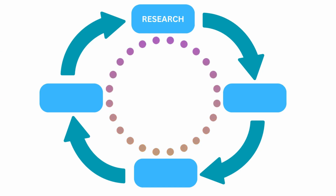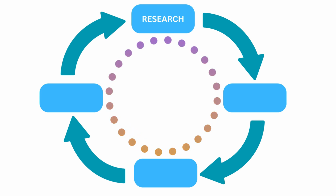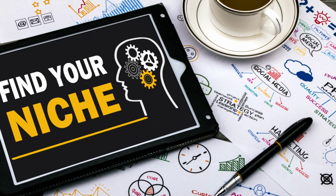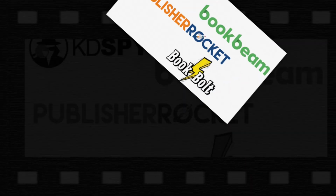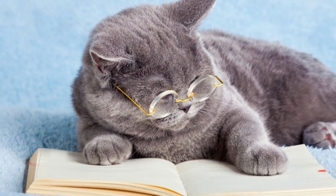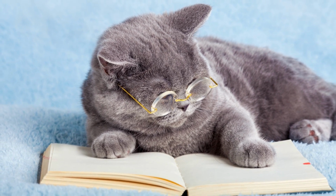Step 1. Research. Thorough research is crucial for successful Kindle Direct Publishing. Start by identifying profitable niches and analysing market trends. Utilise tools like KD Spy, BookBolt, Publisher Rocket and BookBeam to uncover potential book ideas, analyse competition and validate your niche. Dive deep into reader preferences and understand what they are looking for in your genre. This research will help you position your book effectively and increase its chances of success.